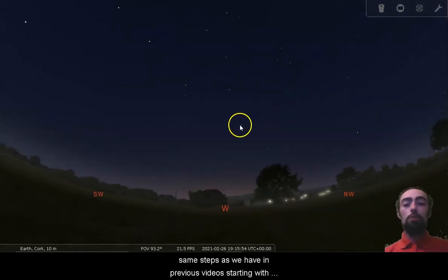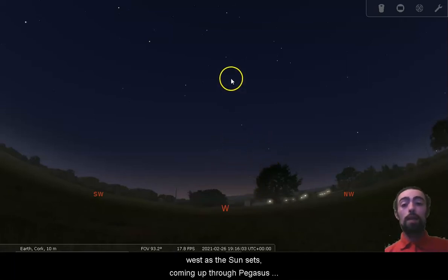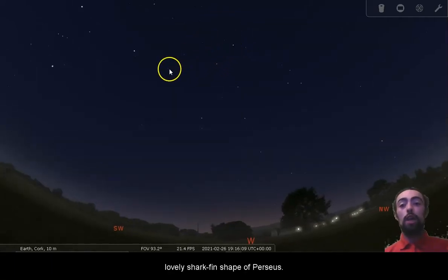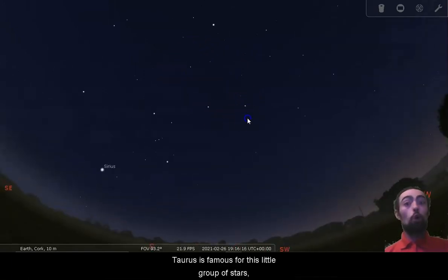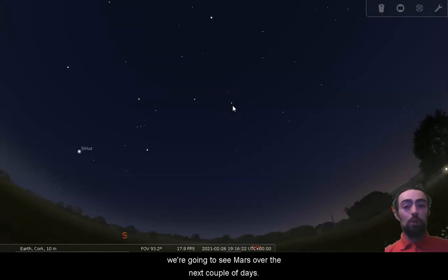We're going to follow the same steps as we have in previous videos, starting with this nice square of Pegasus, which is now quite low to the west as the sun sets, coming up through Pegasus into the area of Andromeda and past Andromeda to this lovely shark fin shape of Perseus. Just at the end of this constellation, Perseus, we get into the constellation of Taurus. Taurus is famous for this little group of stars, the Seven Sisters, just underneath which is where we're going to see Mars over the next couple of days.